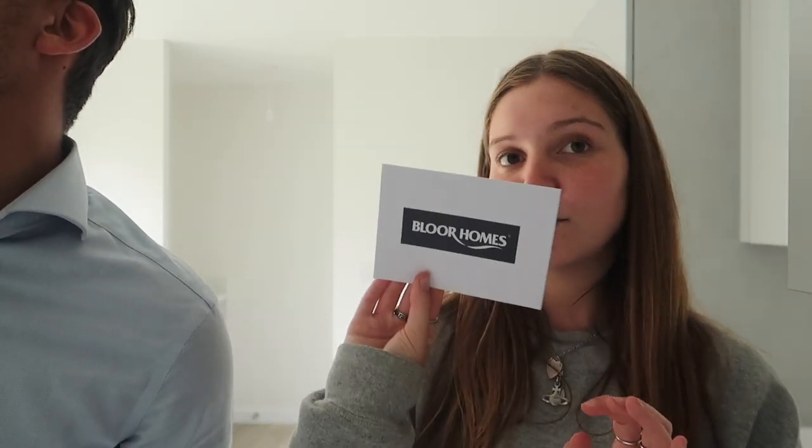Thomas and Kaylee, from the Plaid 91. So let's see what we've got. This just says Floor Homes, that's the development we went with. It says, Dear Thomas and Kaylee, congratulations on your lovely new home. Best wishes. So that's our first little moving in card.